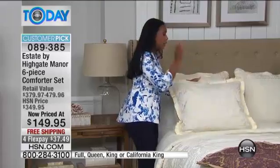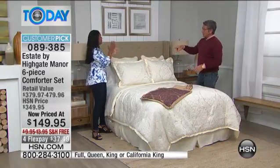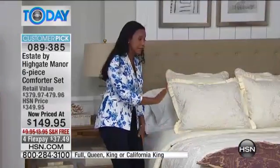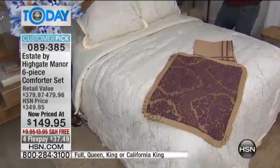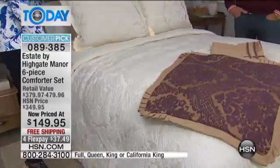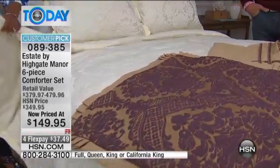See, that's over the top, because it's not just a flap that's going on here. And it allows you to launder these as well. You can launder these, which is mind-blowing. It really looks like it should be dry clean only. If you're accustomed to receiving those beautiful catalogs, I get all of the gorgeous catalogs, and it kind of takes your breath away when the comforter alone is over $500. So this is the 2 Euro shams, the 2 standard shams, the comforter, which has a beautiful weight to it.